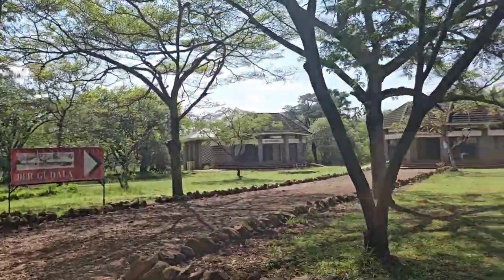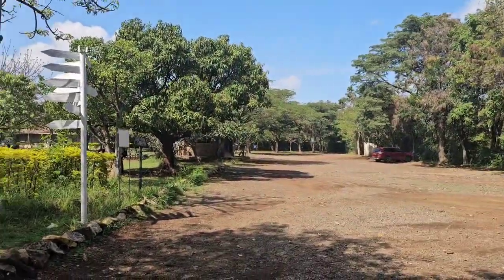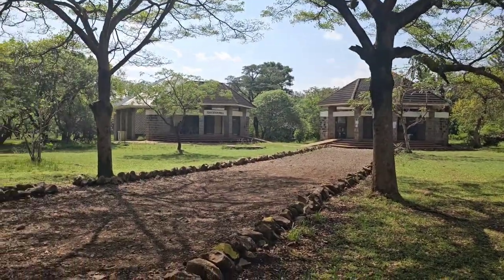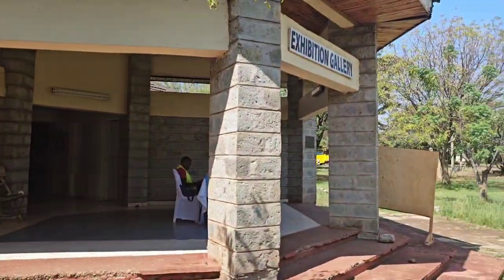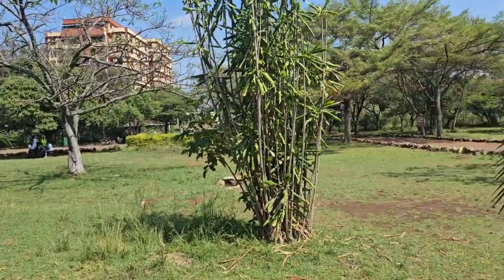Kisumu is a Kenyan port city on Lake Victoria. It is the third largest city after Nairobi and Mombasa, and also the cleanest city in Kenya. The Kisumu National Museum features two exhibition galleries and one education hall.